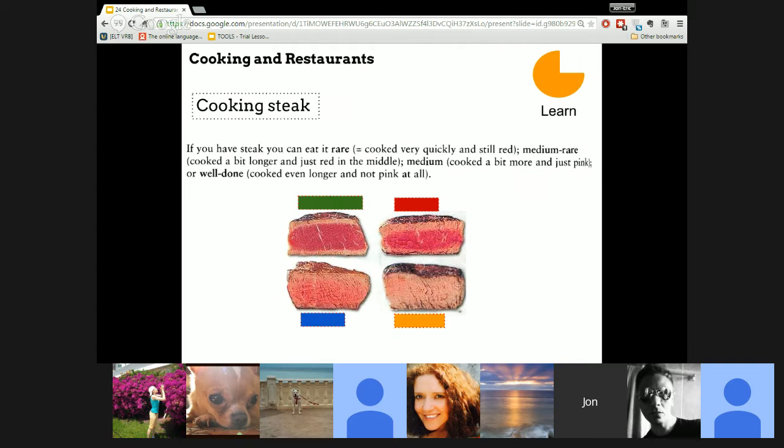Okay, Vitaly, what about the red one? Right, it's medium rare. Medium rare, yes. We'll see if we agree at the very end. Okay, and Rebecca, what about the blue one? The blue one is medium. Maybe medium. Okay, and Van Ann, what do you think about the yellow or gold one at the bottom?